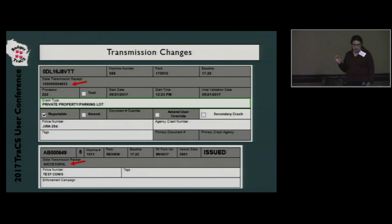With the citations, we're not quite that sophisticated. Instead of an actual receipt number for that transaction, all you'll see in there is the message successful. Or if there is a failure, it's going to be blank. So that serves the purpose of blocking it from transmitting to the state a second and third time, and will make the transmission process go smoother for you.